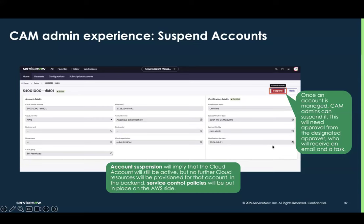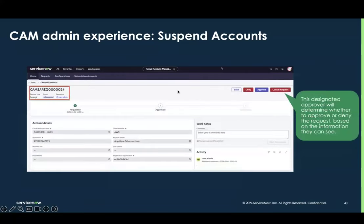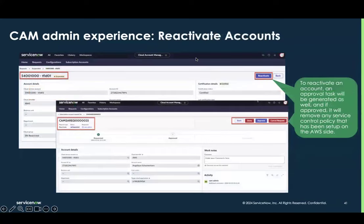And if you want to suspend an account, notice that there will be an approval task generated. That means there needs to be an approver, or if you want, you can automate that step. But out of the box, you need an approval, and you will receive an email and a task. The designated approver, as you can see from this UI, will determine whether to approve, deny, or cancel the request for suspension. Reactivation of accounts works basically in the same way, but it's just the reverse of it.